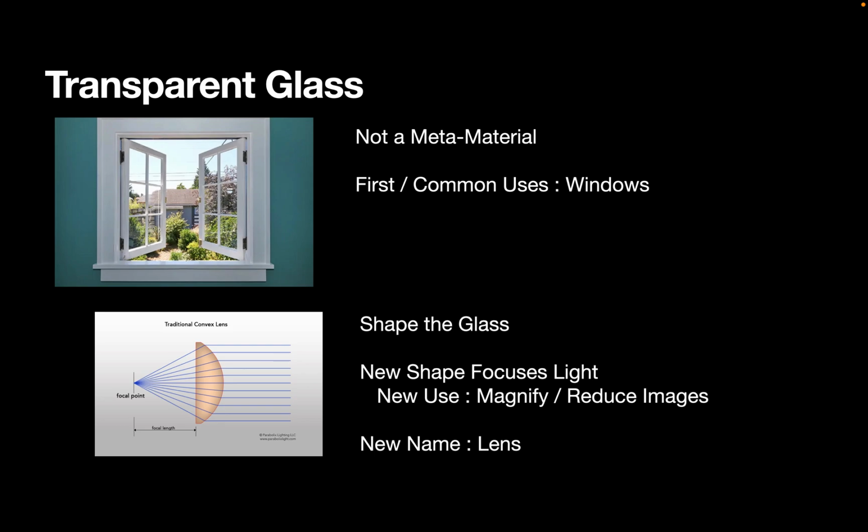Once you have that shaped glass, this particular type of shape we call a lens, and it's used to magnify or reduce images, right? Lenses are useful in a variety of different applications. You can use them for eyeglasses, for projectors, and in cameras. They're useful as a magnifying glass, for instance. They can also be used to look at things that are so small you can't see them, and we call those things microscopes. So that's a lens, and that's one of the things you can do with glass just by shaping it.